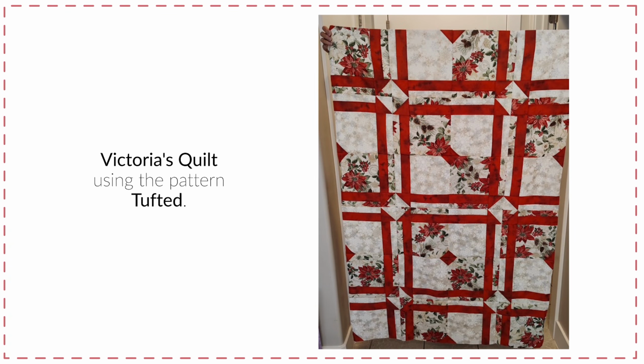Your quilts also inspired us to pull together some fabric combos of our own. So let's take a look at the first one. Now, Victoria sent in the picture of her very first quilt. And I am going to say something. Victoria, your points are spot on.